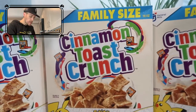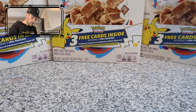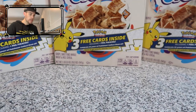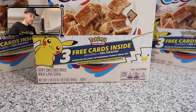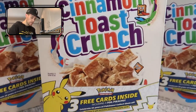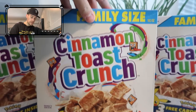You're here today for the brand new Cinnamon Toast Crunch and Pokemon collaboration. It's actually not just a Cinnamon Toast Crunch collaboration, it's General Mills. I know a couple of the cereals are getting these cards, but let's take a look at our product. This is for the 25th anniversary. Pokemon decided to release Pokemon cards inside of cereal. Just like the McDonald's, it's an exclusive, and it's exclusive to this year only.